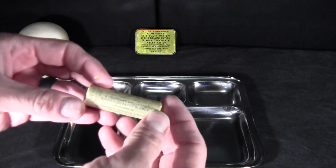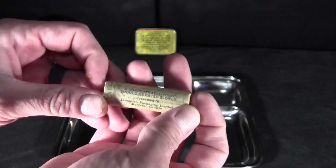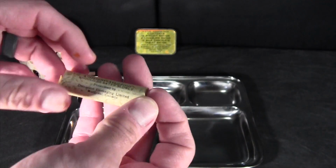I'm going to start by opening the chocolate tablets. Again, these are the concentrated food tablets. There should be 6 in each one of these. Again, there were listed 12 of them on the container.